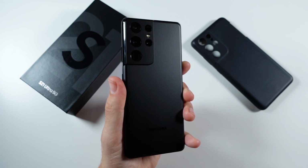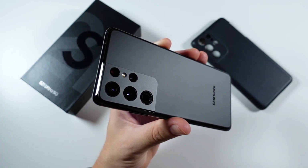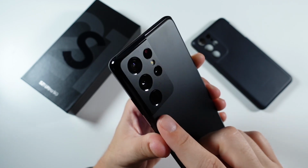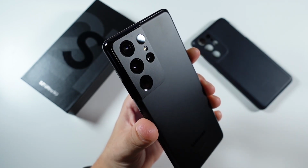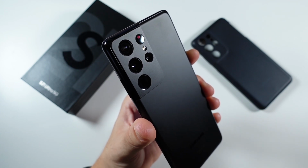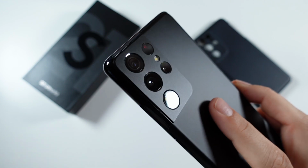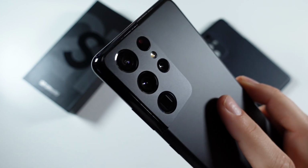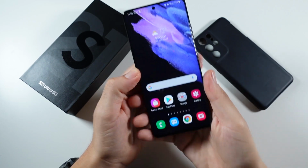Let me talk about the body and the build. What I've loved over 6 months using this device is how clean the back is, how clean this camera is. You know, a lot of those cameras, they get smudgy and greasy. I think I've talked about this before in my prior S21 Ultra updates, but I've been loving this. Look how clean this is 6 months later. Not a smudge, not no dirt. Look at that.